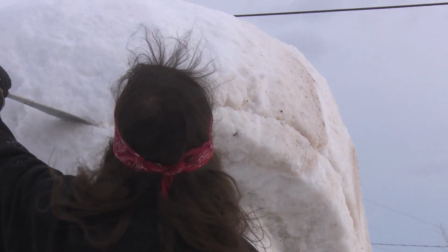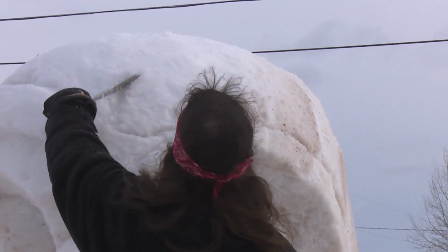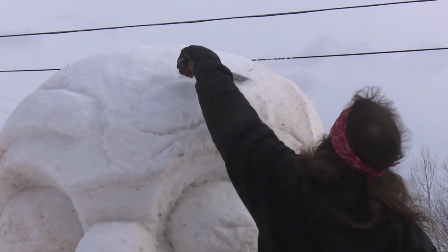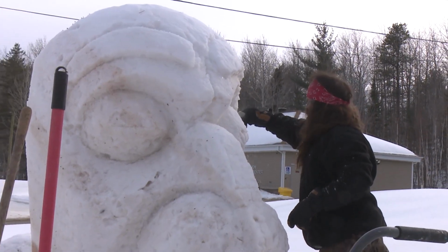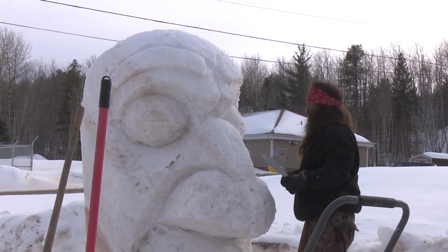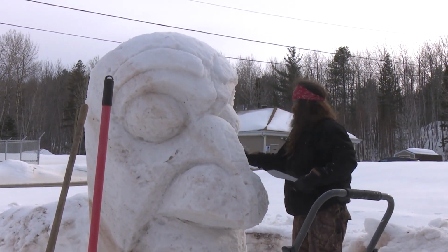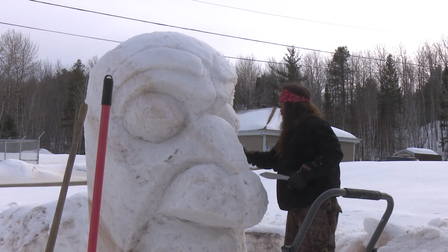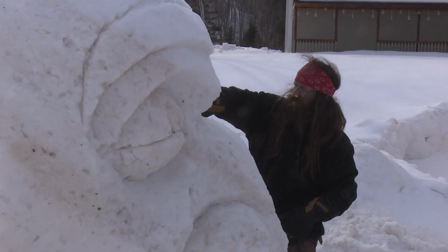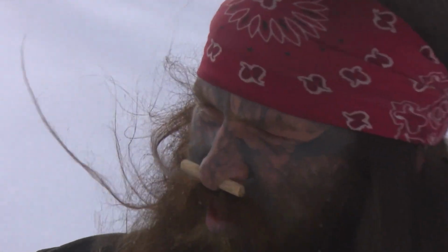The big thing a lot of people ask is, when you're standing outside, aren't you cold? The key trick to that is layers. You wear layers upon layers. So I have a tank top on, then a t-shirt, a long sleeve, and then another kind of woolly shirt, and then my jacket. As you start carving, you'll start heating up, you'll peel a layer off. Keep carving, peel another layer off. That way you're controlling your sweat.